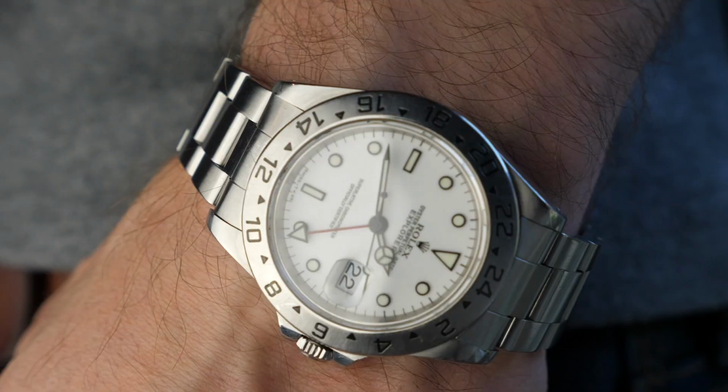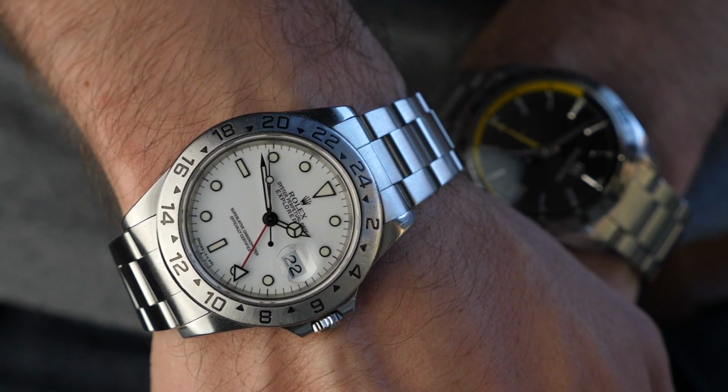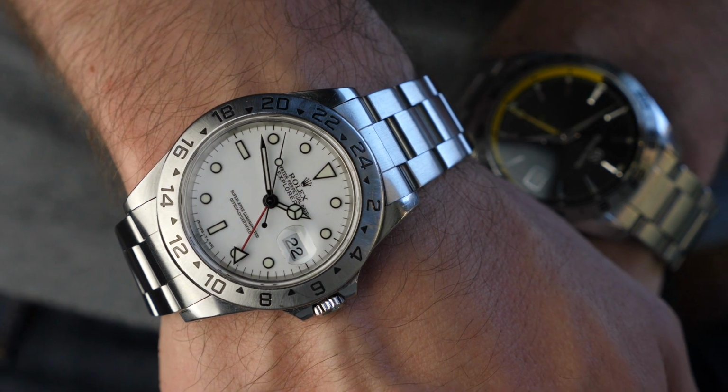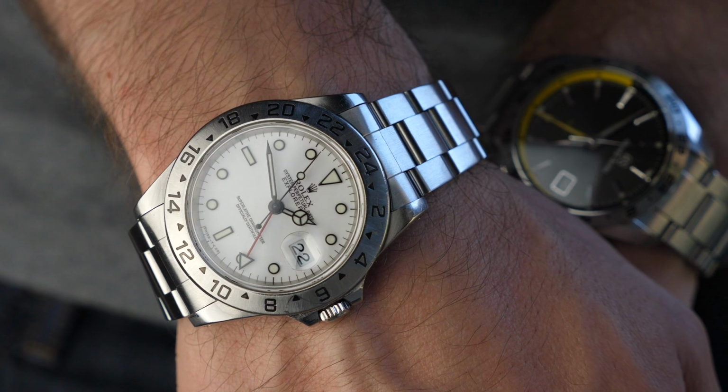When I tried this on, I got this sudden sinking feeling of, holy shit, this is a nice watch. Have I done the right thing? This is an amazing watch. It's iconic within the tool watch arena. There's very, very little wrong with this watch.